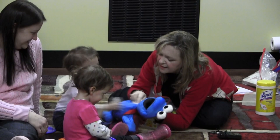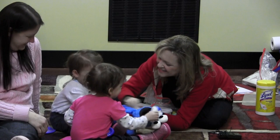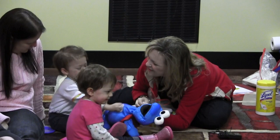Let's wash his belly. This is the way we wash his belly. Wash his belly. This is the way we wash his belly early in the morning. Wash, wash, wash. That's funny. Can we wash his backpack?